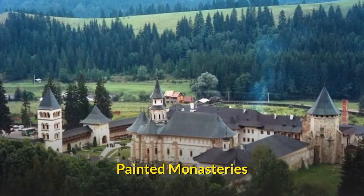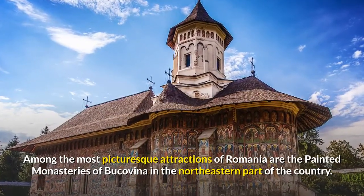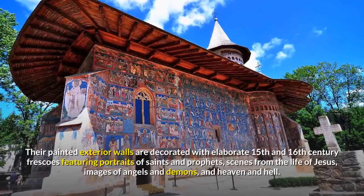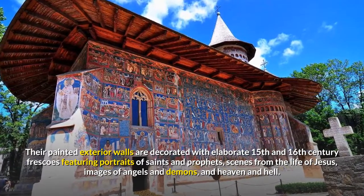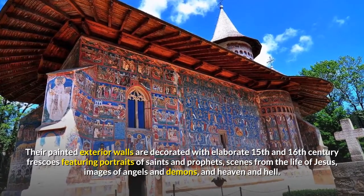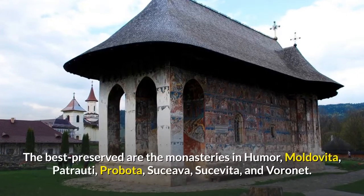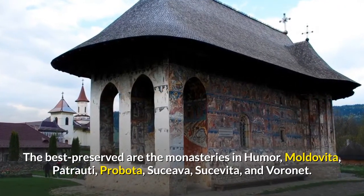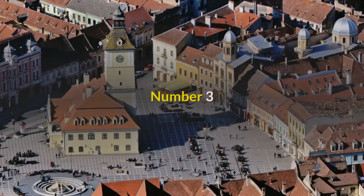Number 4. Painted monasteries. Among the most picturesque attractions of Romania are the painted monasteries of Bucovina in the northeastern part of the country. Their painted exterior walls are decorated with elaborate 15th and 16th century frescoes featuring portraits of saints and prophets, scenes from the life of Jesus, images of angels and demons, and heaven and hell. The best preserved are the monasteries in Humor, Moldovita, Petrauti, Probata, Suceava, and Voronet.